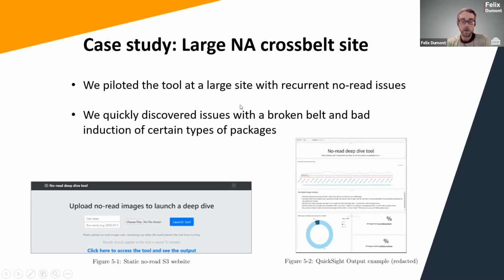We tested this across multiple sites, but for one we ran a larger case study for two weeks. We ran this daily and helped the site operations identify all kinds of issues. We identified a lot of issues with their yellow totes, and they traced it down to a broken belt where the yellow totes are being inducted, so they could fix this. They also realized that they had an issue with some of their lighter packages that keep flying off.